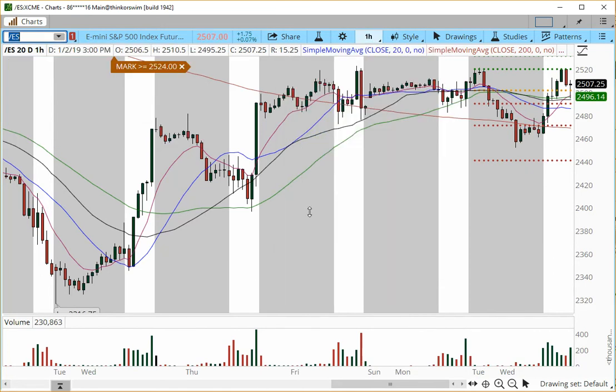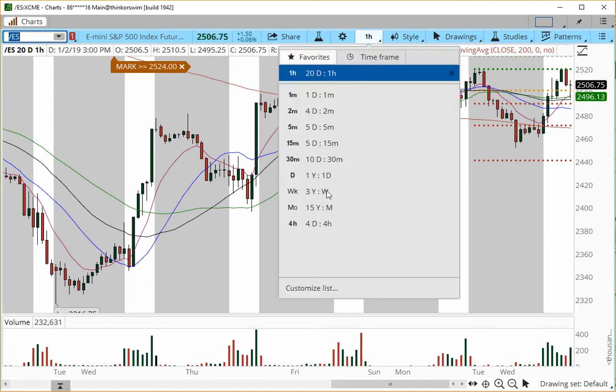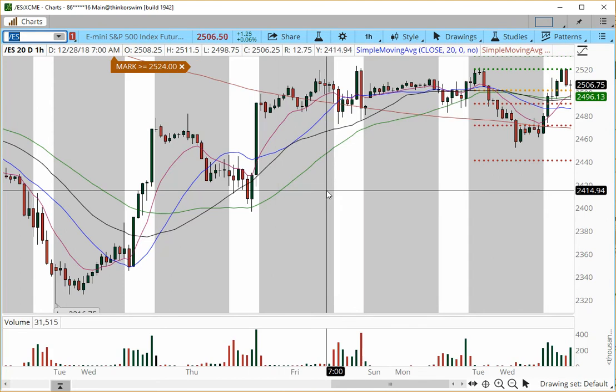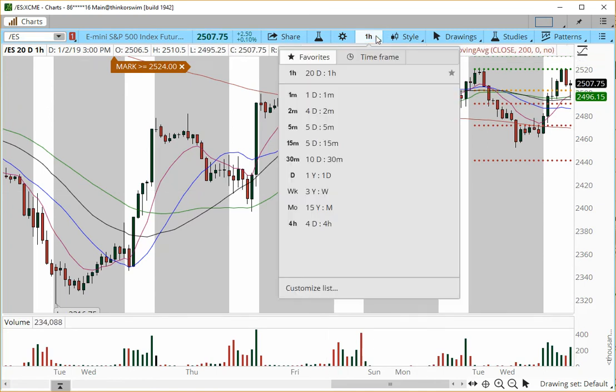And let's go to the weekly chart so I can show you why I really was not a big fan of the E-mini S&P today and why I'm seeing a lot more potential in the E-mini Dow. But nonetheless, they are very, very bullish chart patterns in general. So let's go to the weekly here.